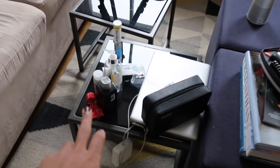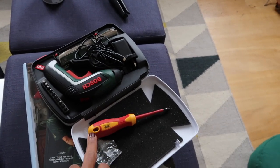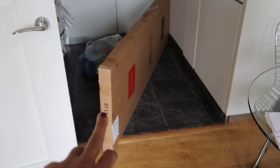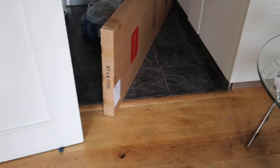This is part of my empties because I have recycled the others, and I'm obviously still in the process of building all that furniture, so that's why I still have that here. I'm going to probably build this sometime next week because I'm still working on that.